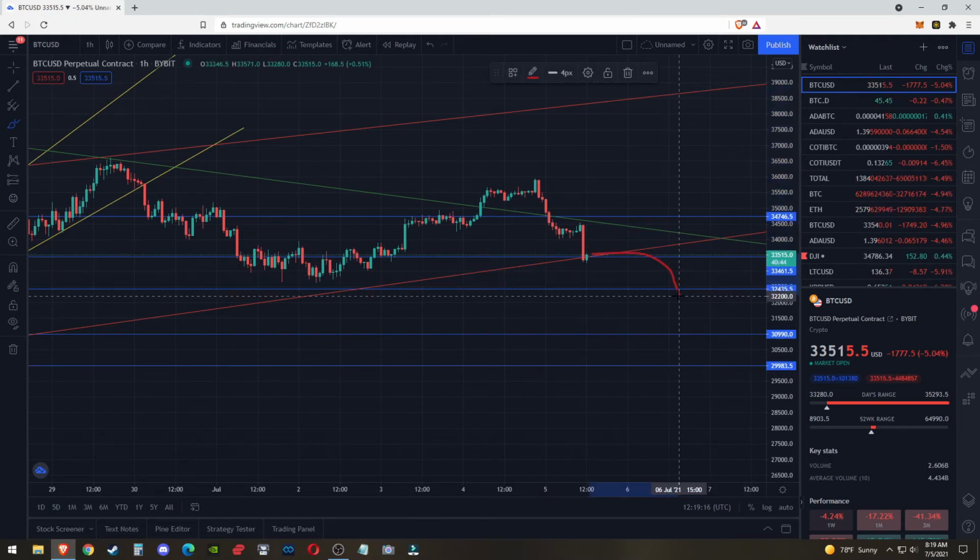Short, it's hard to say. Once we get past this 30,000 mark, it should be an easy short to about 30. But then we have to see, once we get to 30, is it going to break down or is it going to bounce back up?